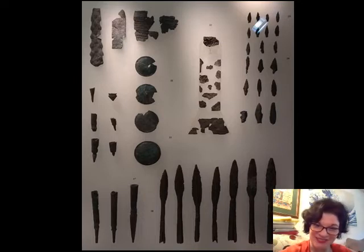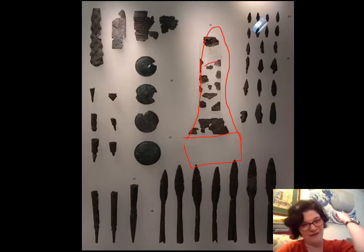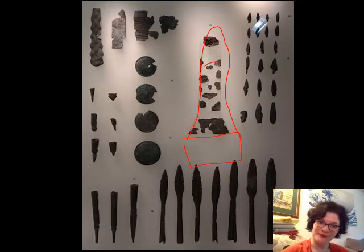This museum display is also nice because it's got half of a porpax. So this is the upper strap. This would be riveted onto the inside of your hoplon, and this is the part, the wide bit at the center, that would cuff onto your forearm. Here we have javelin points, and at the top maybe also some arrow points.